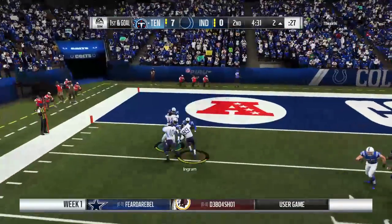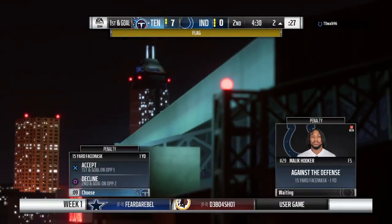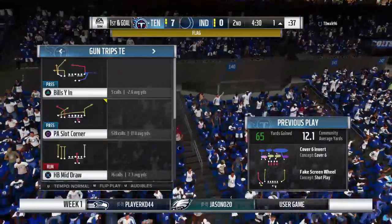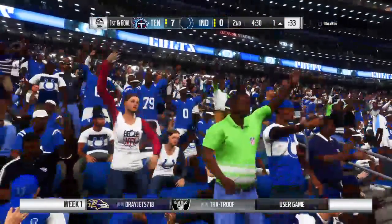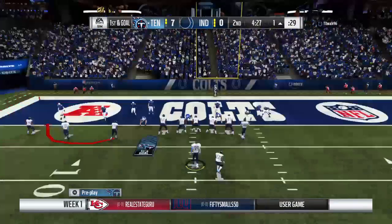Now Mariota. His pass caught at the 4. And he'll be brought down somewhat awkwardly here, and a late flag as well. I think this one's going to be a face mask. So the ball's moved to about the 1 after the penalty, 1st and goal.